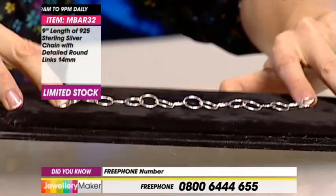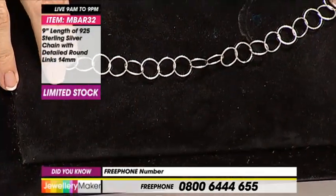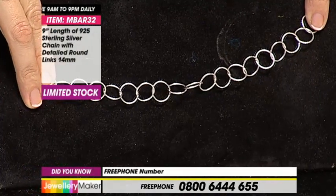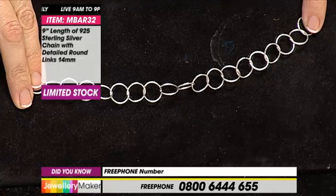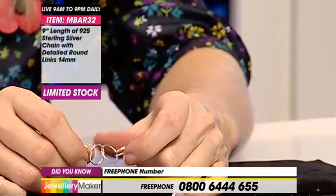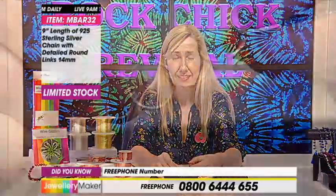So I've seen gems hung from within these. Just love it. 9-inch length there, sterling silver, detailed round links. You're getting that fabulous luster off the silver there because it's not plain. I don't know if you can close in on that. It's almost like a cut diagonally, the diagonal grooves cut into the silver there, so you can see the patterning.